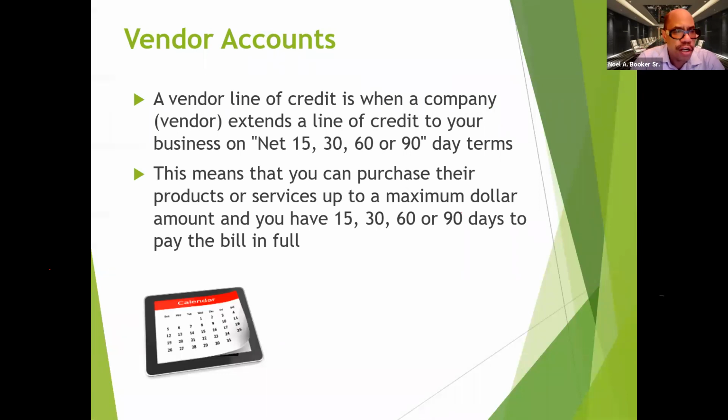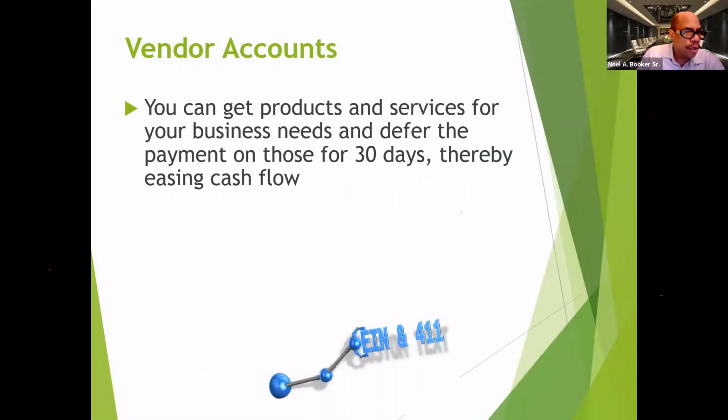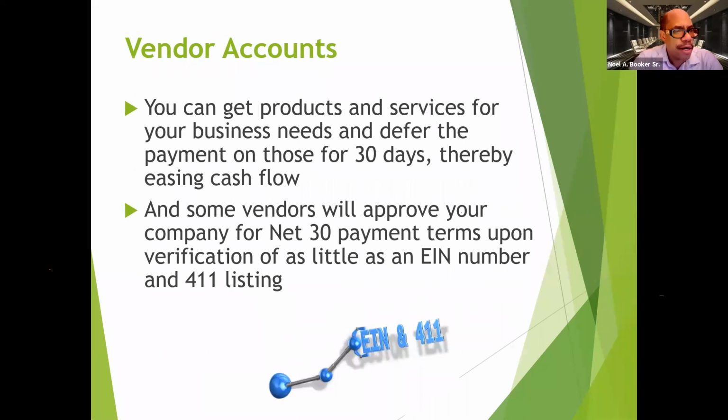A vendor line of credit is when a company extends a line of credit to your business on net 15, 30, 60, or 90-day terms. There's many different net terms, but the most common is net 30, okay? 30 days, boom. You can get products and services for your business needs and defer the payment on those for 30 days, thereby easing cash flow.